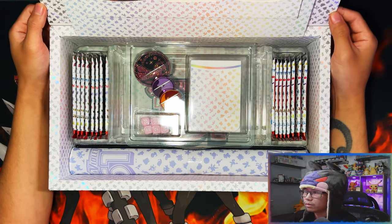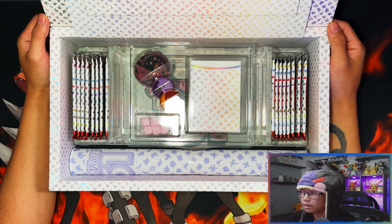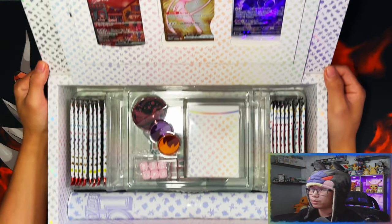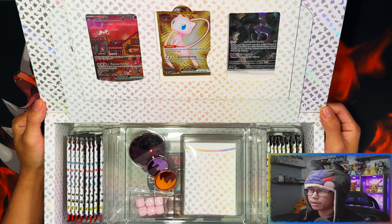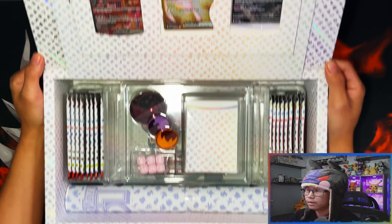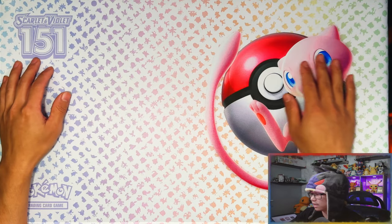Here we have it. So, oh, nice. That's a nice presentation though. That's actually a nice presentation. There's the promos, by the way, up there. But first things first, I'm going to get the playmat out first. Definitely the playmat. All right, so let's start things off with the playmat. Alright, so there's the playmat, slightly folded.